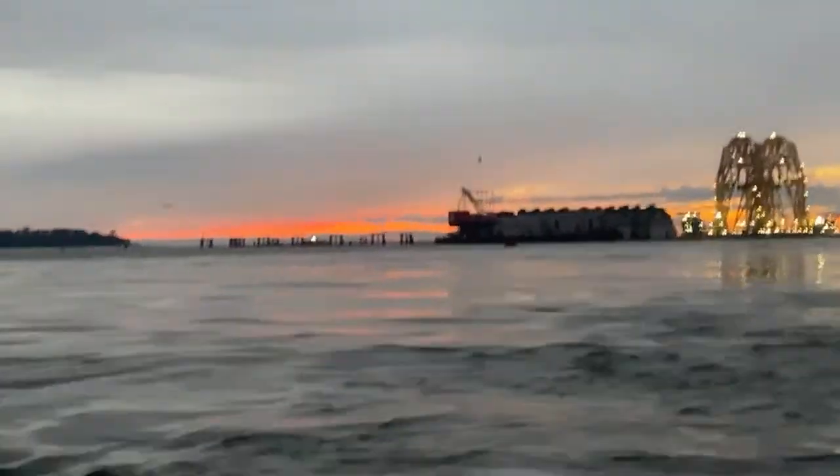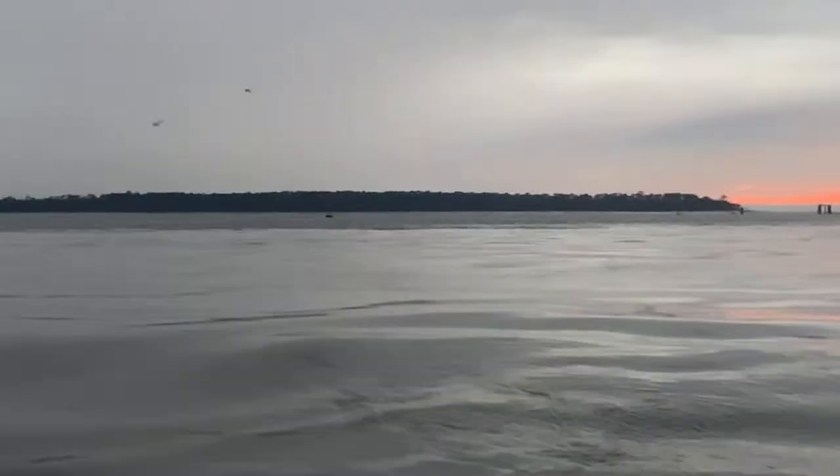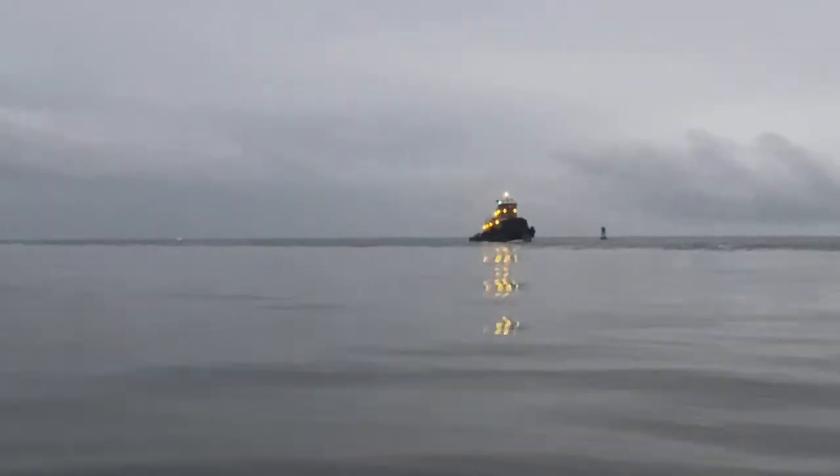A little bit rolly out here with this fixed camera, but I hope you guys can appreciate that sunset off to the west over the VB10000 and what is left of the Golden Ray. And this is the ocean side of Jekyll Island, just south of the wreck site. And we have our hometown hero, the Ann Moran, just released from the tow.